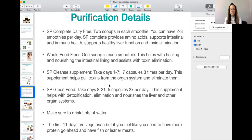So here are the details, kind of what I just said, so you can go back and look at exactly how many scoops. Also, there's a little book that comes with your cleanse, like this. Inside it has all of the instructions and also some recipes for smoothies and things like that. So you can just follow along in here as well.